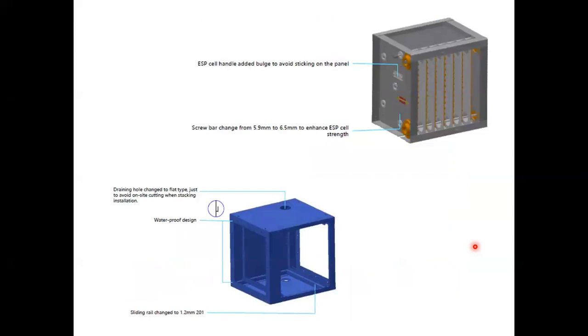Looking at some of the other design changes we've made, we've added a bulge into the ESP cells. This was feedback from our maintenance team about the handles sticking; it's quite hard to handle them for cleaning. So we've improved that. We've also increased the screw bar depth from 5.9 mil to 6.5 mil to enhance the cell strength, so they're much more robust than they used to be, not as fragile.